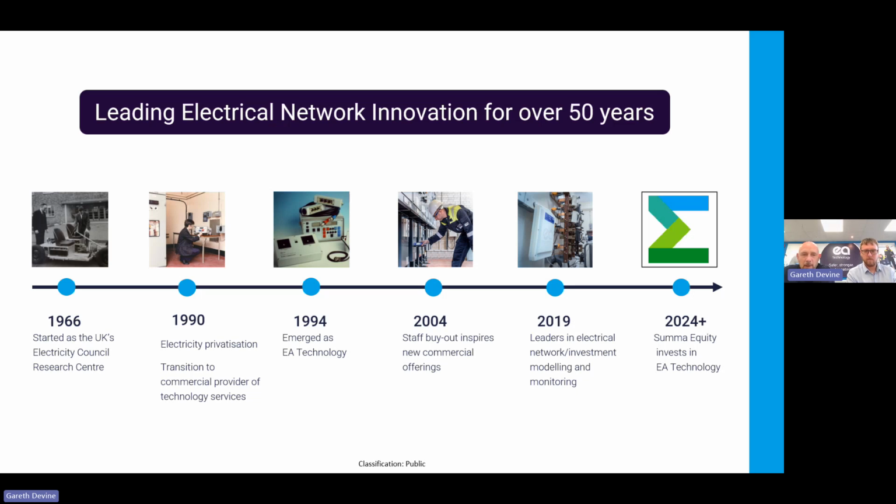In the mid-90s, we emerged as EA Technology. Fast forward 10 years, as products continued to evolve, we had a staff buyout, which inspired a lot of new commercial offerings, which have now evolved into the positions we are closer to today. By the end of the 2010s, we had developed ourselves into leaders in electric network investment modelling and monitoring, and in particular, elements such as condition assessment, which is where our partial discharge activities lie, have evolved too with more data enablement.